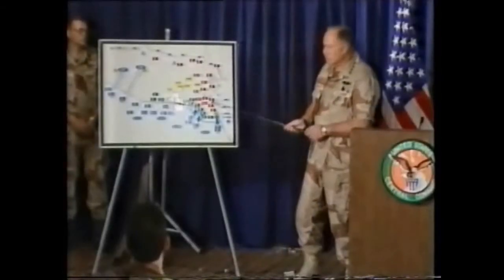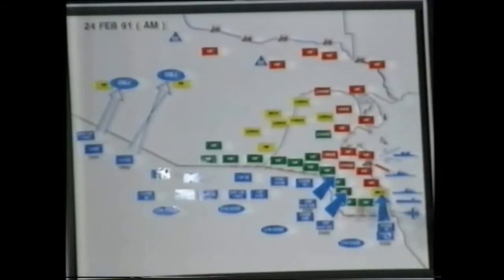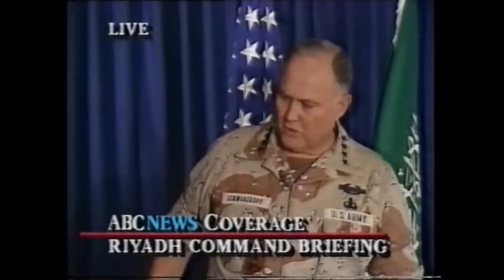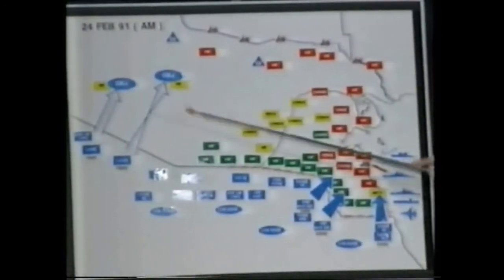What we found was as soon as we breached these obstacles here and started bringing pressure, we started getting a large number of surrenders. And I think I talked to some of you all about that this evening when I briefed you on the evening of the 24th. We found we got a large number of surrenders. We also found that these forces right here were getting a large number of surrenders and were meeting with a great deal of success. We were worried about the weather.